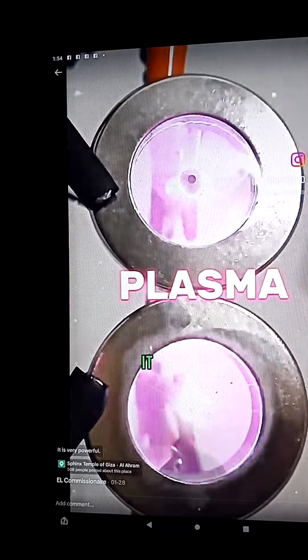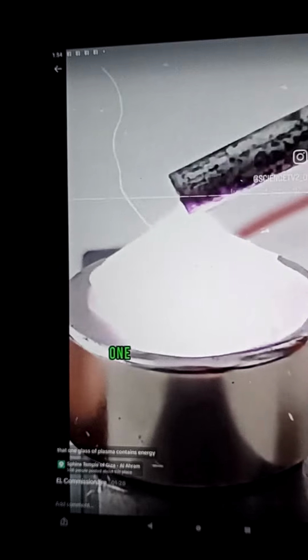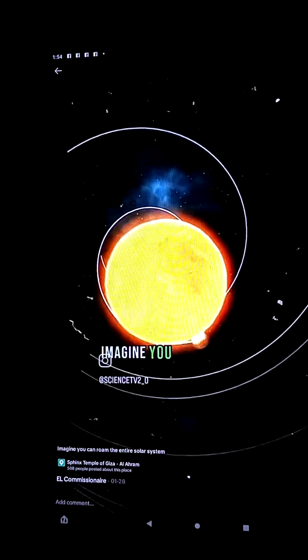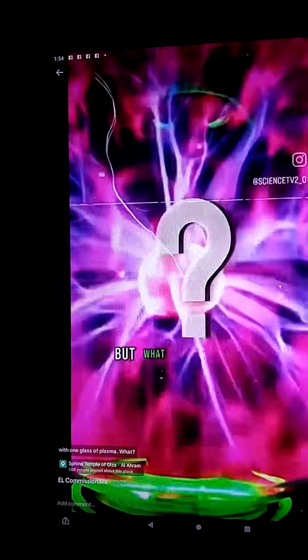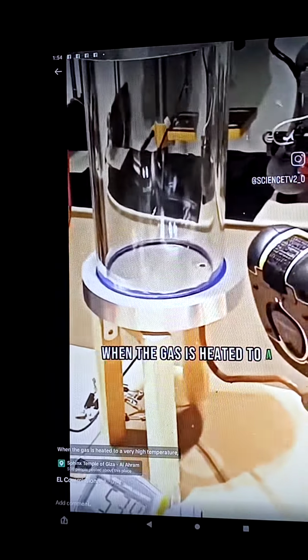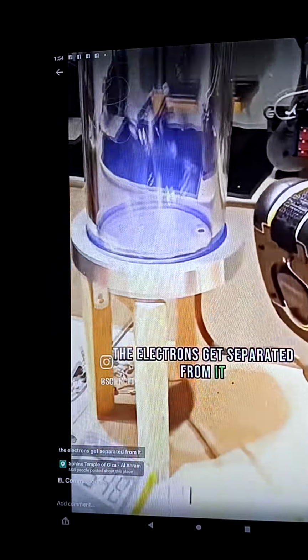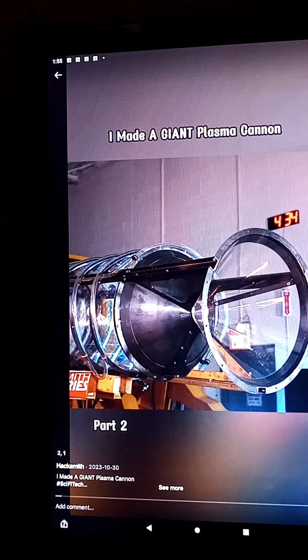Plasma. This is the fourth stage of matter. It is very powerful. Its power is so amazing that one glass of plasma contains energy equal to 98 quadrillion liters of petrol. Imagine you can roam the entire solar system with one glass of plasma. What? You know how it is formed? When the gas is heated to a very high temperature, the electrons get separated from it. Then what is left is called plasma. This is plasma. 2, 1.